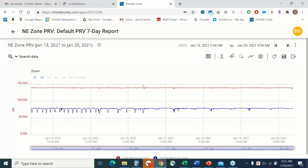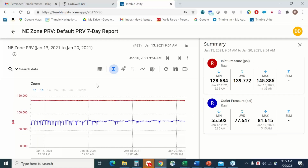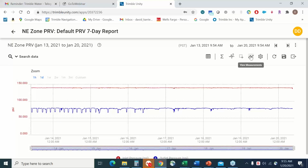So let me just show you a couple of other features in the software. Again, we talked about the transients. If you wanted to get a summary, which is a nice feature, it will give you a summary for that period of time. The minimum pressure was 128, the maximum 145, the outlet was 55 and 81. So that gives you a pretty good summary of the data, good averages of what was going on.